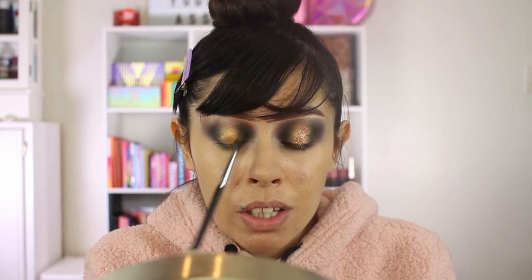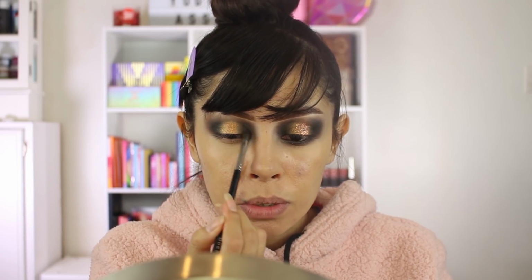But I'm getting so much fallout right here from the shimmer shadow. Now on the palette, again, it doesn't have any fallout, but it's the shimmer that is really falling onto my eye. I should have done my base afterwards because it looks like trash right now. So I'm just gonna take it at the top and blend it a little bit.